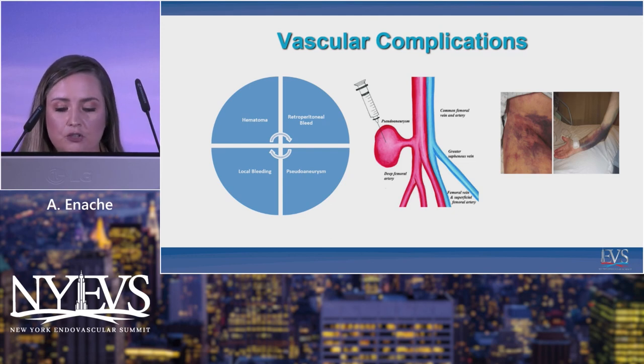And as I've already mentioned, local bleeding can occur, and the interventions are the same, which is manual pressure until there's no hematoma, then applying a FemoStop.